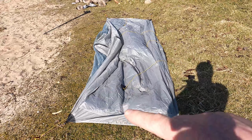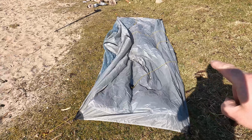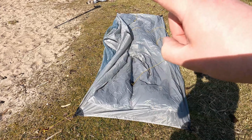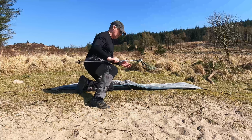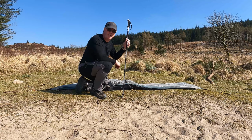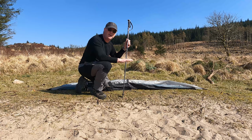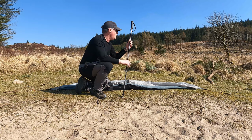And I find that I get the best pitch by doing the four square corners first. Don't even need to do the rear at this stage, and just pop the pole in and get that bit up, and then finish off tweaking the rest. So I set my pole to about 125 centimetres, which is about right. You can drop it a wee bit in a storm just to make it a bit closer to the ground. It normally gets a nice top pitch if I put it about 125.